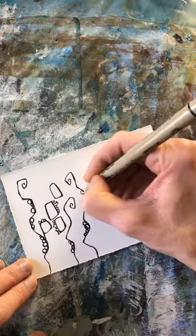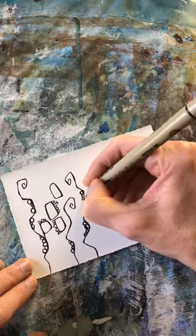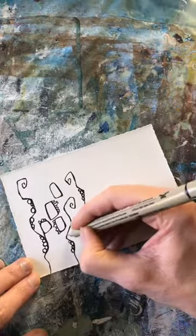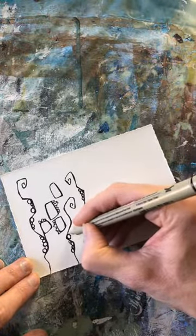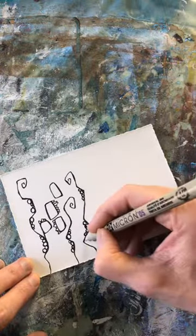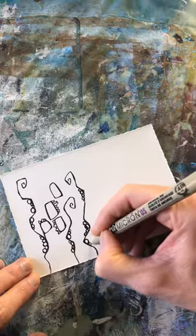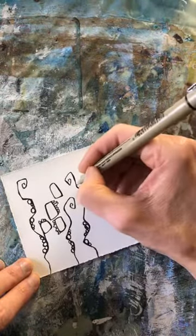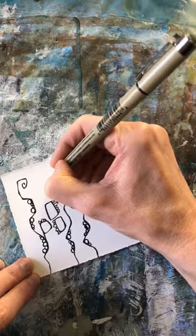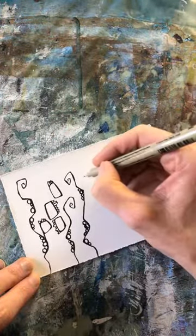And I'm trying to not hesitate. Just keep going and let it be what it will be. And if you are somebody who does not do improvisational art, you can still learn from the experience. You can bring the tools of improvisational art into your non-improvisational art, even if you do very planned, meticulous, designed-out kinds of art. It's all useful stuff.